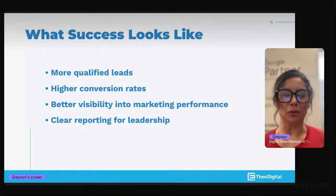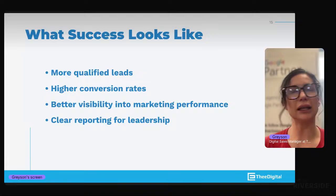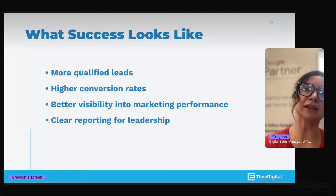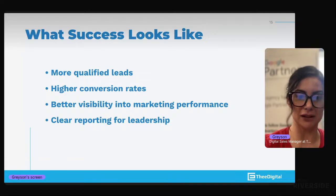And just remember, when you start the 4-week plan and you rinse and repeat, what does that success look like? More qualified leads. Not just more leads, not more unqualified, not more spam. You're getting more qualified leads because you're offering more quality content. You're going to have much higher conversion rates because people aren't having to take the extra steps to contact you or find you. You're going to have way better market visibility. And also, you're going to have visibility into the performance of your marketing.